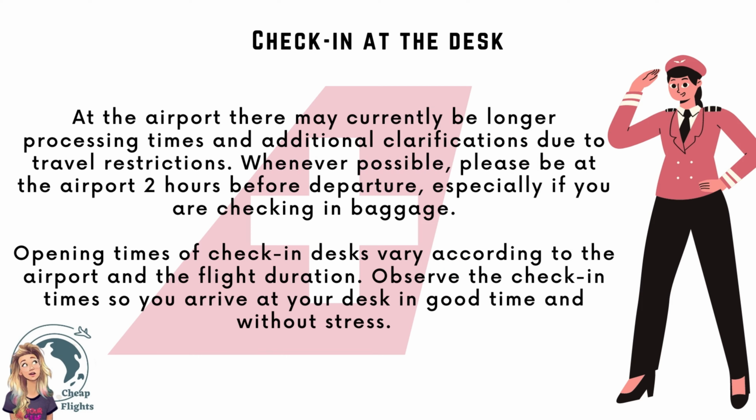Check-in at the desk. At the airport, there may currently be longer processing times and additional clarifications due to travel restrictions. Whenever possible, please be at the airport 2 hours before departure, especially if you are checking in baggage. Opening times of check-in desks vary according to the airport and the flight duration. Observe the check-in times so you arrive at your desk in good time and without stress.